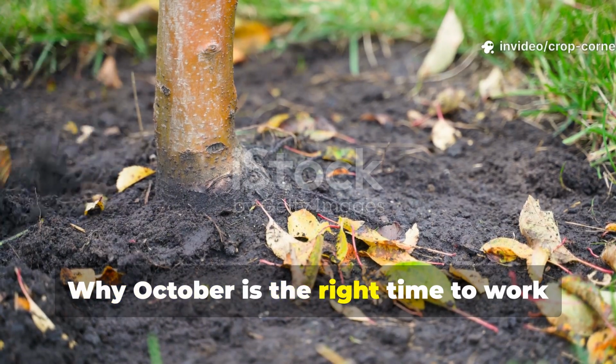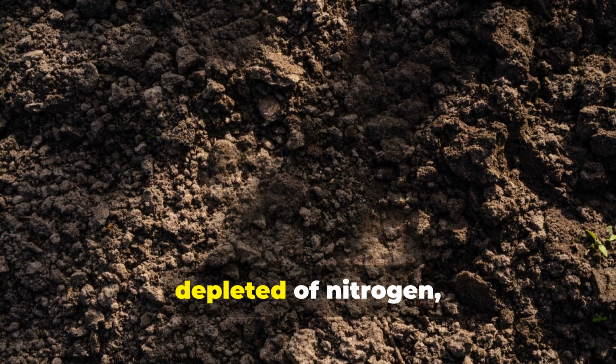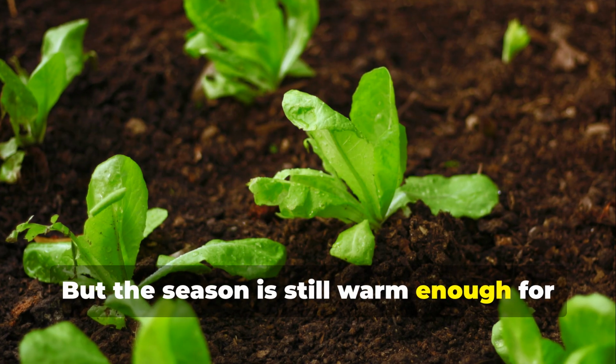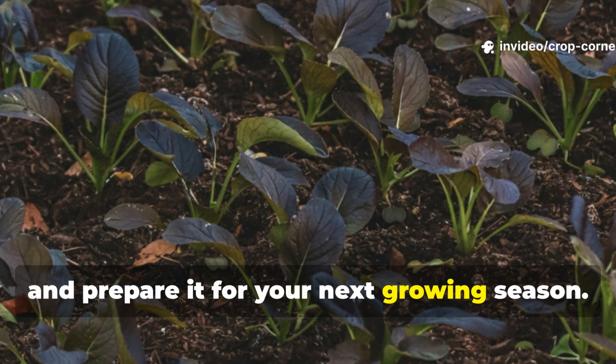Why October is the right time to work the soil. By October, many of your summer crops are gone. The soil is often tired, depleted of nitrogen, perhaps compacted or eroded, but the season is still warm enough for cover crops or green manures to establish roots. These living plants will hold the soil, feed it, and prepare it for your next growing season.